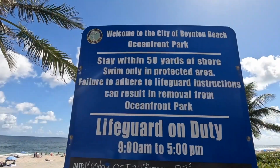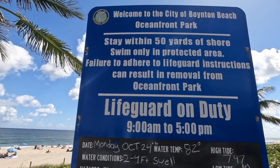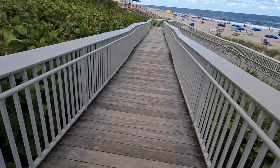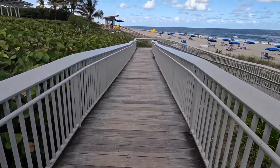Surprise! So welcome to the city of Boynton Beach, Oceanfront Park. So nandito kami ngayon guys sa Oceanfront Park. Wow! Grabe, super init. Yan. So yan yung beach guys. Ang init. Puntahan natin yung beach dito guys. Ayun, malamig na. Hindi na siya masyadong mainit. Ito yung daan yun. Papasyal namin kayo dito sa beach guys. Nood lang kayo ng vlog ko, gano'n.